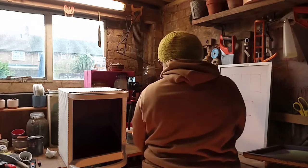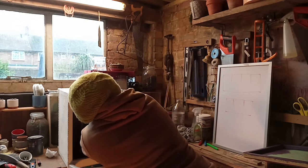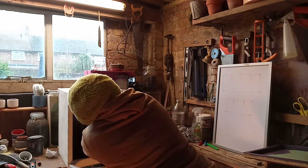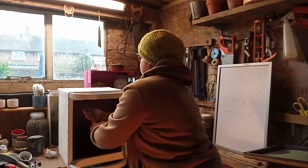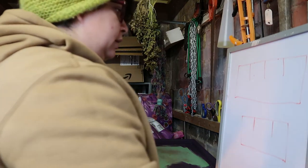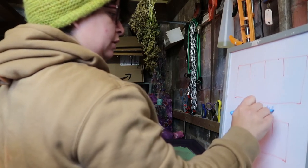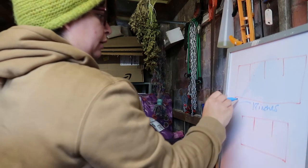Okay, well, let's get some dimensions up here. So I'm just going to measure my box. First of all, I've got to find a tape measure. Why is there never anything when I need it? So that is exactly 18 inches. Okay, so this has to be 18 inches.